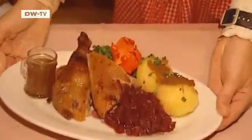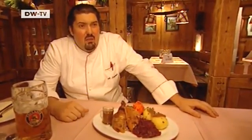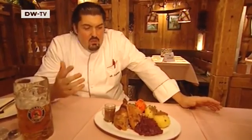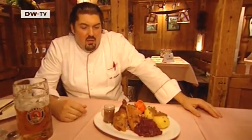Every year, the chefs serve up about 10,000 of the ducks. This is our classic main dish, the Käfer duck. It's typical for the festival because it's from Bavaria. Bavarians love duck. It's special because it's stuffed with a traditional mixture of herbs, onions and apples. Then they're put on spits and cooked over an open fire.